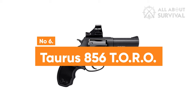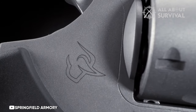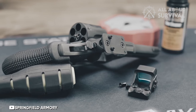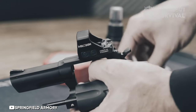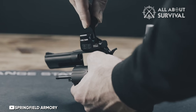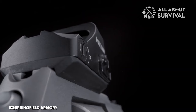Number 6. Taurus 856 Toro. Another standout in the realm of concealed carry revolvers is the Taurus 856 Toro, notable for being the inaugural small-frame defensive revolver designed for optics readiness. The Toro, which stands for Taurus Optics Ready Option, seamlessly accommodates any pistol red dot optic compatible with the Shield RMSc footprint right out of the box.